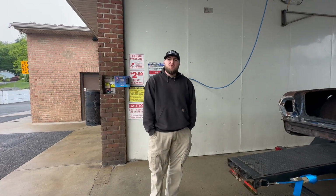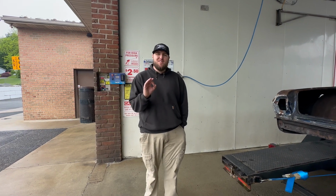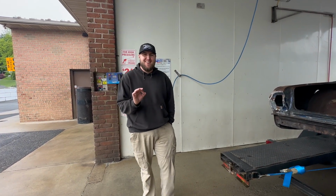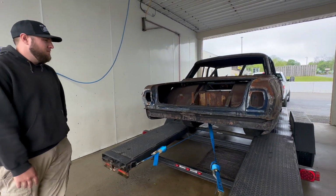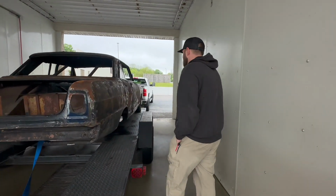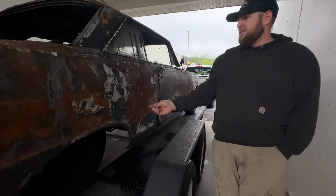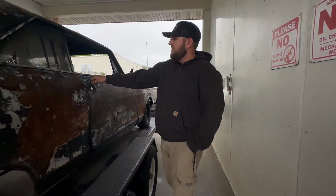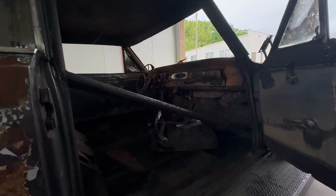Alright, so I just went and picked up what I would call probably the worst shaped start of a vehicle I've ever done or received. We'll walk around it here and we're going to power wash it off and see if we can get most of this old paint and whatever else off of it. It's very obvious the car was in a very bad fire.